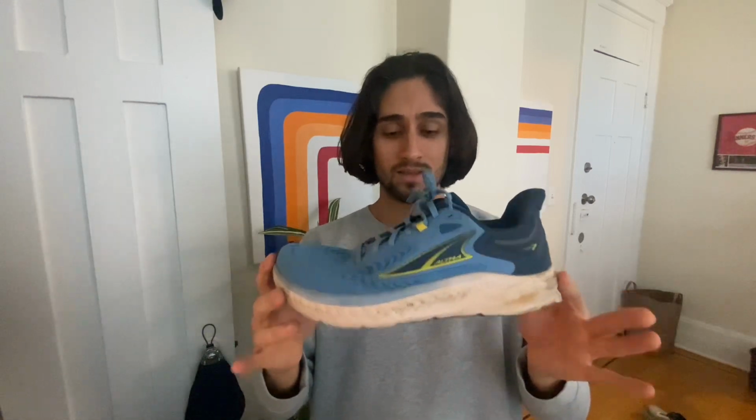You still have a good amount of cushion, especially on the Torin 7. They've got models with a little less cushion and then some with a lot of cushion, but the Torin 7 is actually right in the middle. Some people love the shoe. I think it's actually really comfortable.